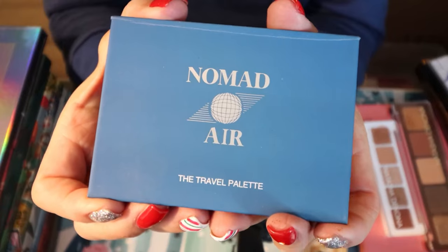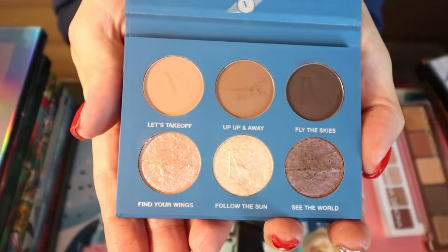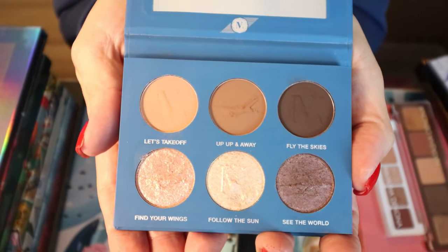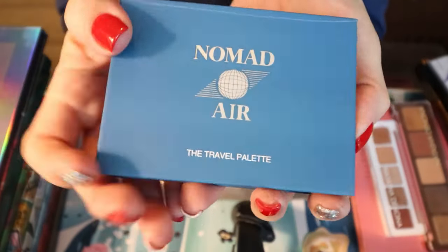Speaking of neutral, this is Nomad's newest release, this little six pan neutral palette called Nomad Air. This palette is meant for travel. Now for neutrals, I'm not gonna reach for this. I'm gonna reach for that Ghost Town USA palette over this one. So I'm going to go ahead and declutter.